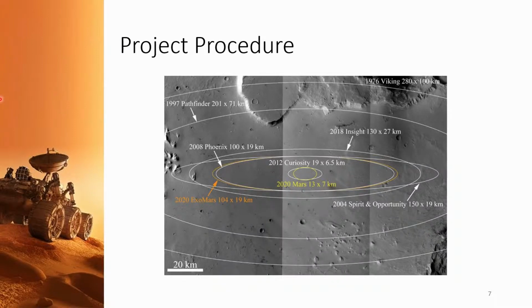And with this improved technology, we can target new areas which were previously too dangerous to land on. And this also allows for more precise pre-planning on where the rover is going to go after it has landed on the moon or planet.